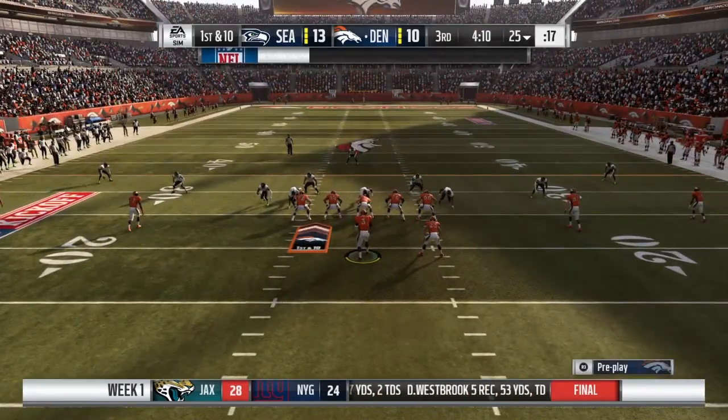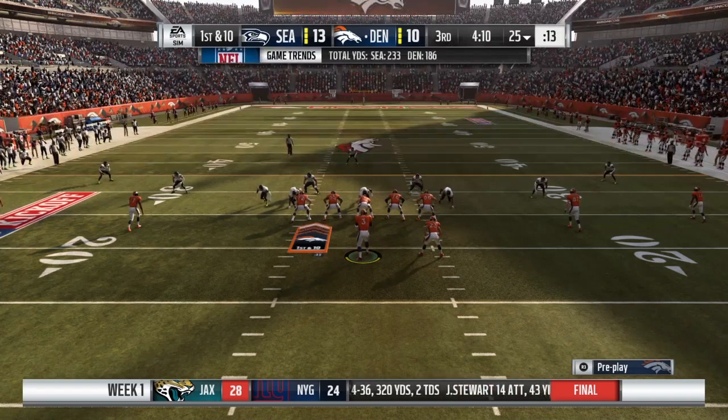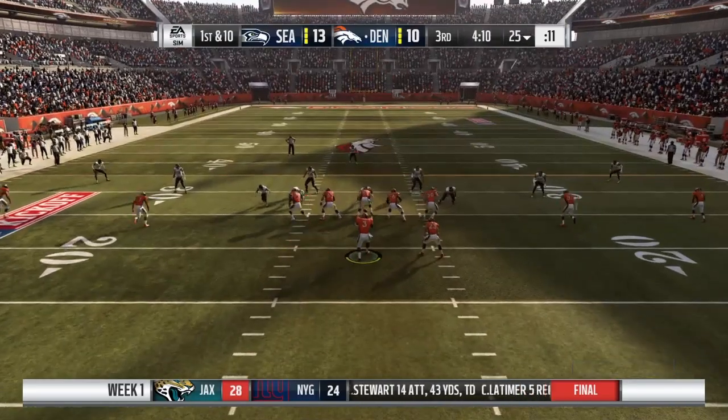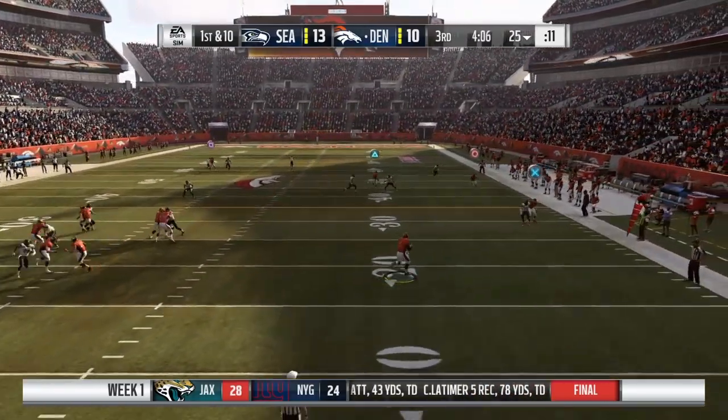Let's go! White 90! White 90! They go back to the air here after the INT on the last drive.